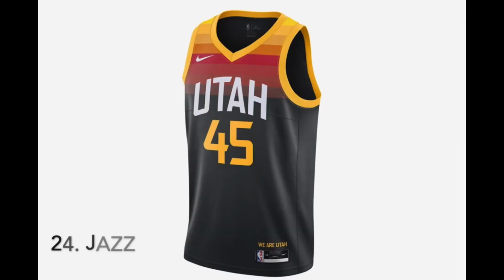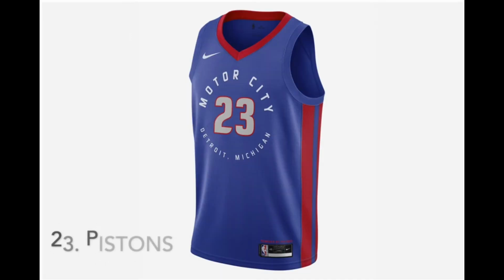I'm not the biggest fan of gradient jerseys, and this jersey just seemed kind of boring. I think if the colors popped out more, it would be higher. The Detroit Pistons missed an opportunity to do a throwback to their early 2000s championship era jersey. This jersey's really boring, it has no logo at all.